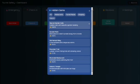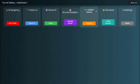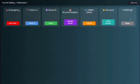It shows curated local spots with filtering options like restaurants, tourist places, shopping, and many more. Whereas the review card is used to share travel experiences, it submits the ratings and reviews for the locations. The settings card is used to reset the data and start over. Like here is a block ID that is generated for the tourist, which consists of the digital ID and the wallet address.